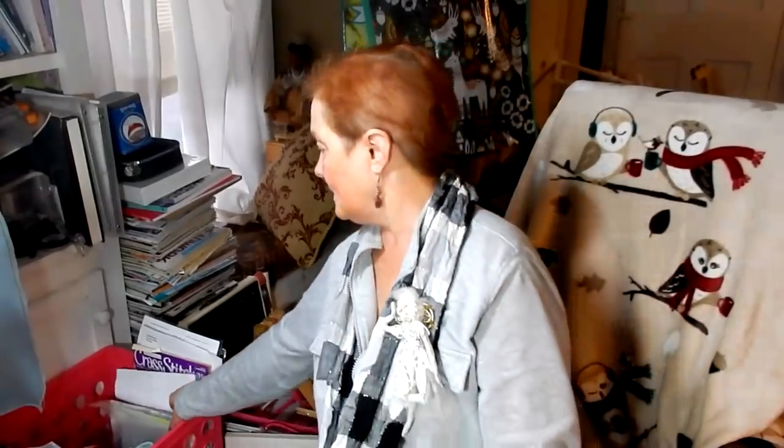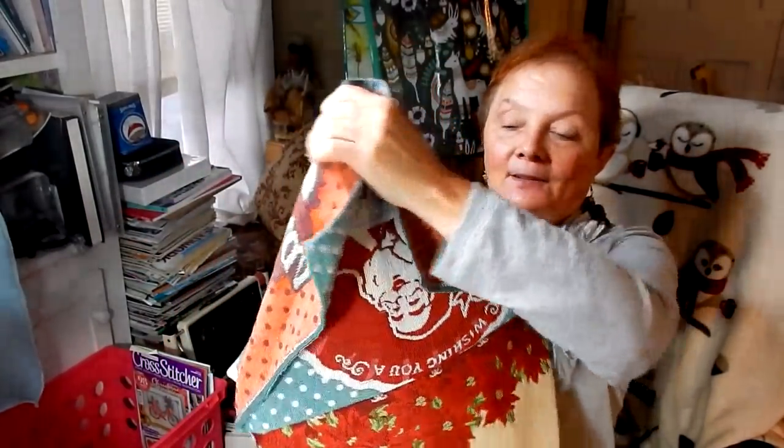Okay, let's see. Pull a couple of things out. Okay, so I've gotten down to my Christmas collection bag, which obviously doesn't have all of those charts in it right now. Let's see what I got left in here.